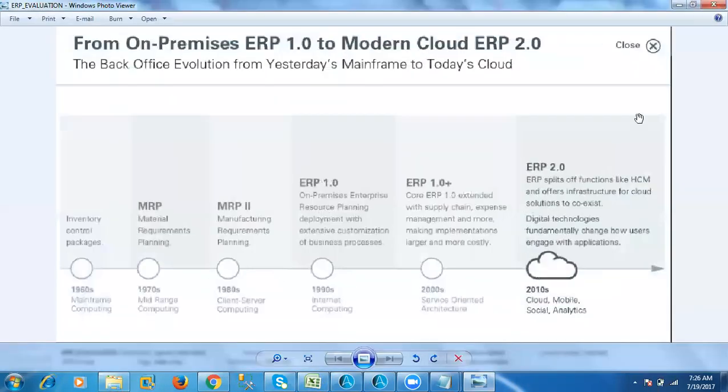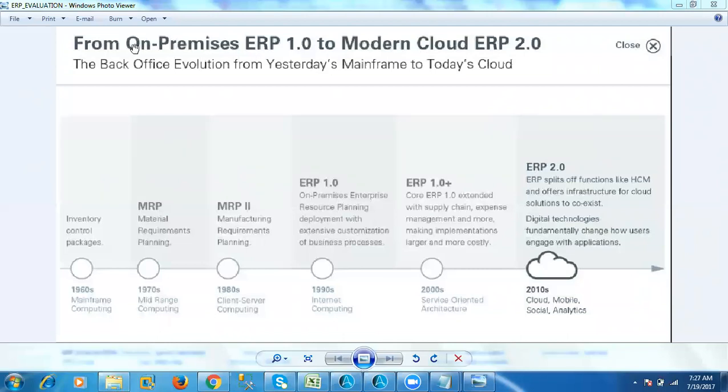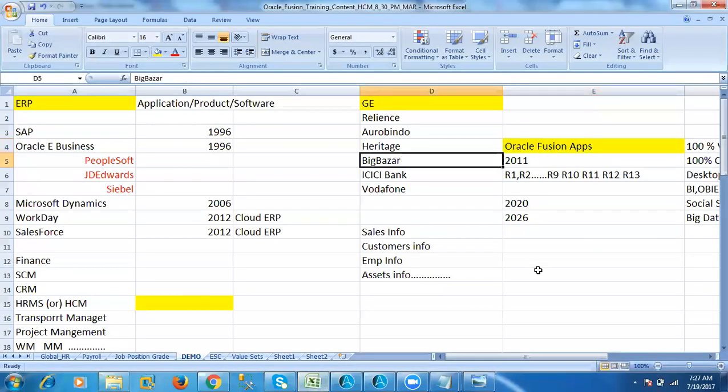If we look at this particular one, let's not talk about Fusion or SAP or Oracle Applications now. If we talk about ERP evolution, from on-premises ERP 1.0 to modern cloud ERP 2.0. What is meant by on-premises and what is meant by cloud? It's very simple. If a client buys a server and installs the software on their own server, we call it on-premises. For example, Big Bazaar company. They want to maintain their own server, their own DBAs, their own server room. All this they want to maintain. 24/7 they want to monitor with their employees. That's called on-premises.